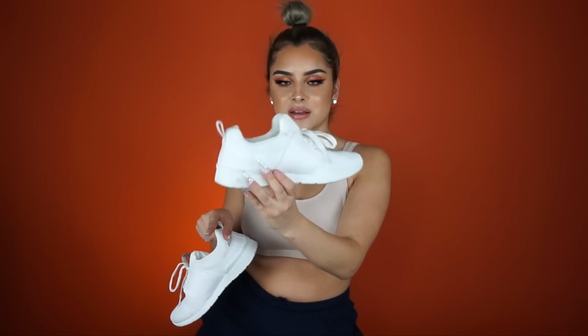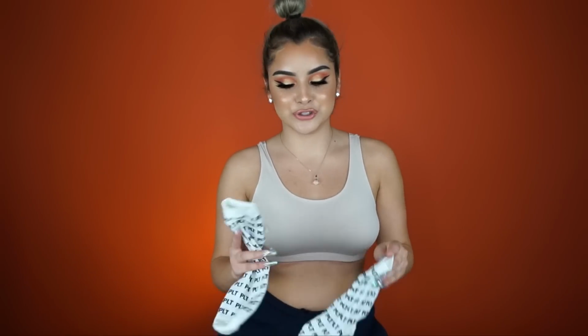And I wore this outfit to go run some errands. It was so comfy, like it made the day so amazing. And then I paired it with these white little sneakers. They just made everything so much more comfy. Love them. And while we're on the topic of shoes, can we talk about these PLT socks?